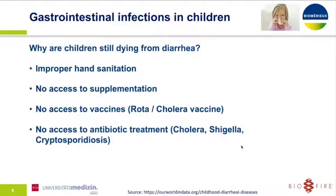So why are children really still dying from diarrhea, and what are the causes of the morbidity that we see? I mean, it's a close call that, of course, hand sanitation is a very relevant aspect. Then access to supplementation of, for example, parenteral nutrition or even oral rehydration solutions is absolutely relevant in order to handle the disease. Then, of course, access to vaccines. In the image that I showed you before, you saw that rotavirus is one of the primary causes of diarrhea in children, and there is a vaccine available, but apparently not to everyone. And then, of course, in certain cases, there's even antibiotic treatment which is relevant for treating diarrhea.